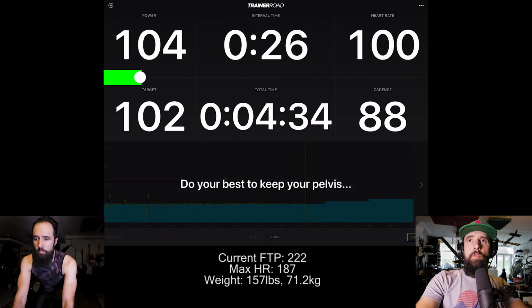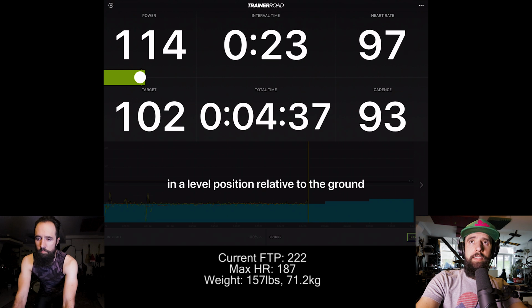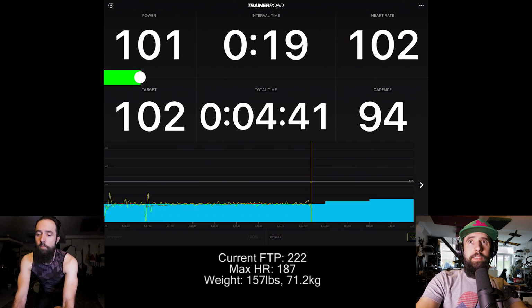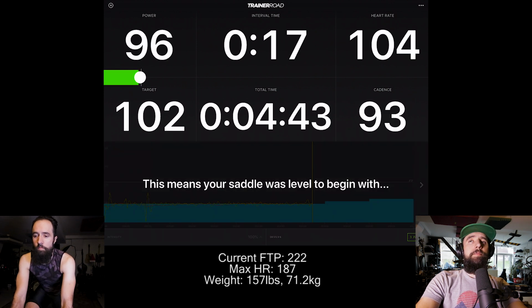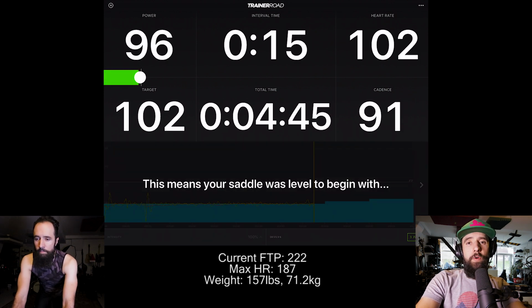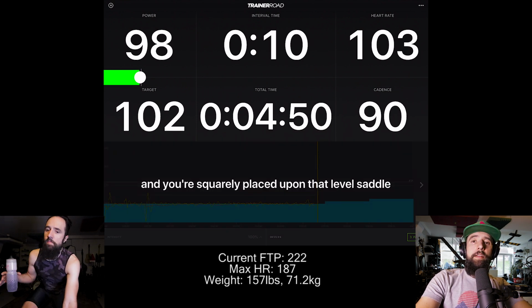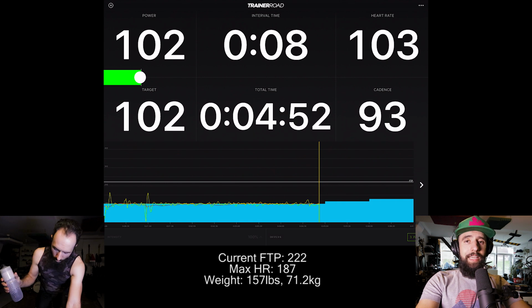For those of you who don't know me, you can see my stats here. My current FTP is 222. Max heart rate is somewhere around 187. I weigh 157 pounds. I've been doing a lot of crit racing. Earlier in the year I was doing triathlon training, but now I'm full-time cycling.